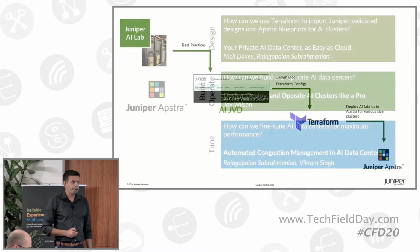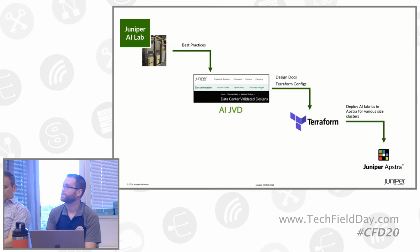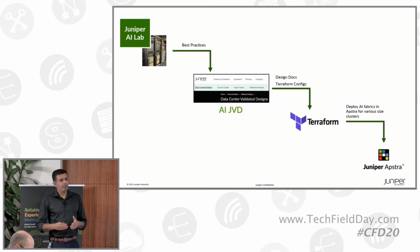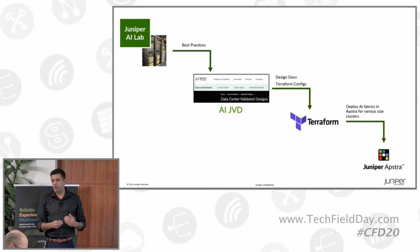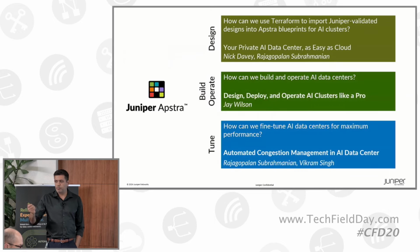So that's not just a PDF, that's the actual configs that you can import directly into Appstra? That's very cool. We publish configs, we publish Terraform templates. Terraform templates can then be loaded into Appstra. And that's the first demo that we're going to show you.